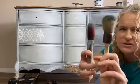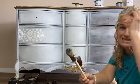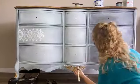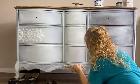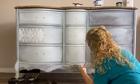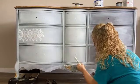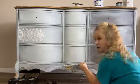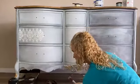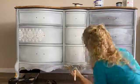It's a natural bristle brush. You can see the difference here. These bristles are more stiff. They're more likely to give you brush strokes, but they are great for working in details. So anytime I'm using multiple colors and I've got some molding or something like that on here, I do use a brush like this because it makes it easier. You can kind of scrub a little bit and it just makes it easier to get in the details and make sure that you have that good coverage.